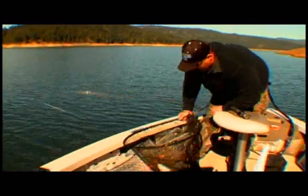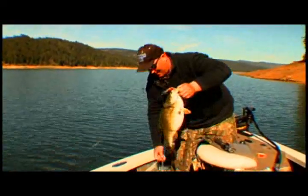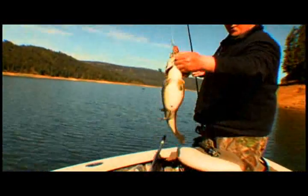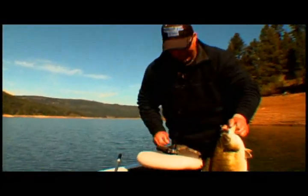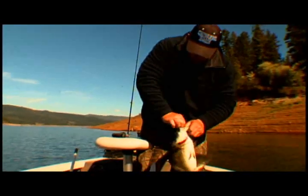Holy smokes, guys. Seth, that's a smallmouth of a lifetime. Folks, I think this is the biggest smallmouth I have ever caught in my life. Look at that, guys. Oh man. Look at that, John. Jointed shad wrap right there in its mouth. Holy smokes, guys.